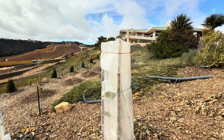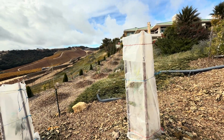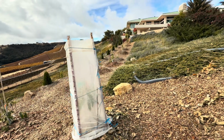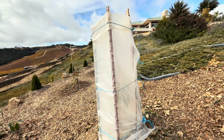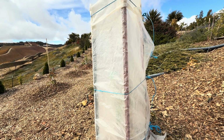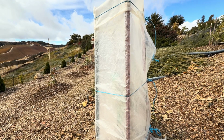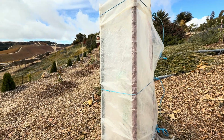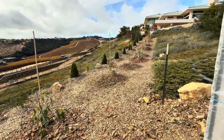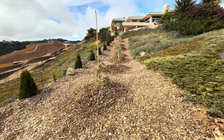A few years ago, I protected my baby avocado tree, because I thought that, because the tree is so young, it would not survive the frost. Well, I was wrong. Now I realize my avocado tree is a lot hardier than the mango tree. So you can see all those little trees, those are avocado. Baby young avocado and newly grafted.